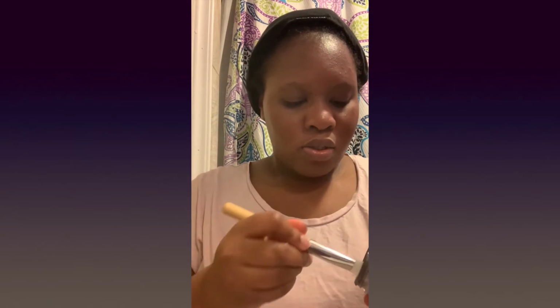For external use only. It does not say how many days, so I think you can use this every day from what I'm seeing, because some masks you can't, depending on what type of mask it is. Like if it's an exfoliating mask, you cannot use that every day. I know skincare, but there's still some new things, and I'm gonna use this to apply it on my face.